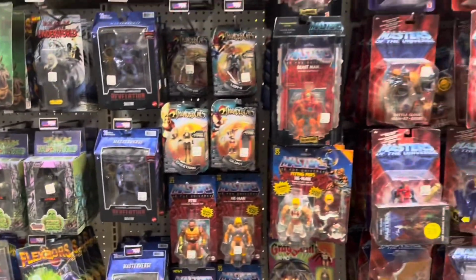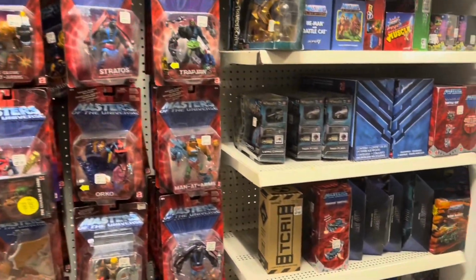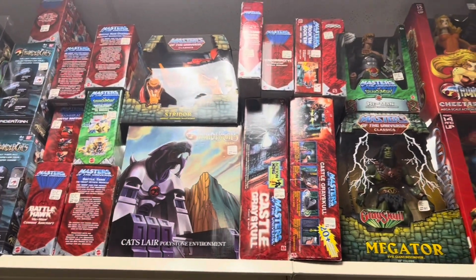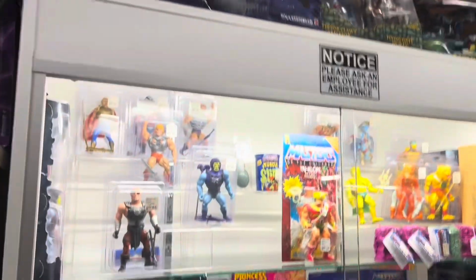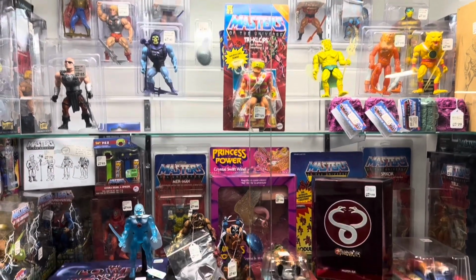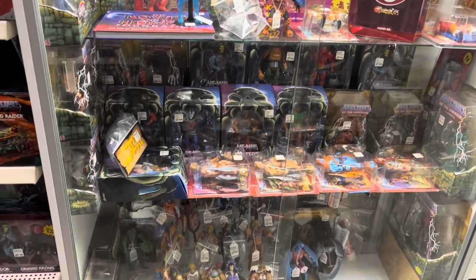Here's the MOTU and Thundercats aisle. This was a really cool aisle for myself, being a fan of both of them in the 80s. Up here's some more of the Thundercats stuff. I love that Cheetara right up there. First crush was Cheetara back in the late 80s. I kind of go over this case fairly quickly, but I'll go over it again. I realized later that I went through it rather fast, so I do make another pass here in a second.